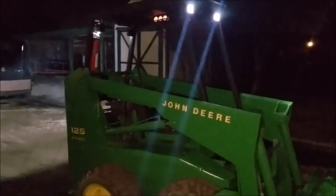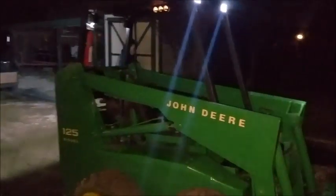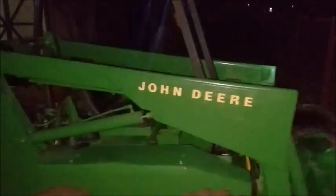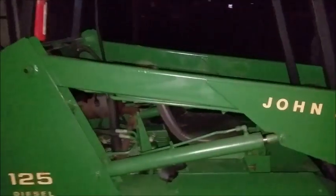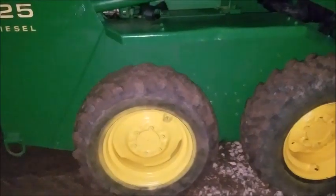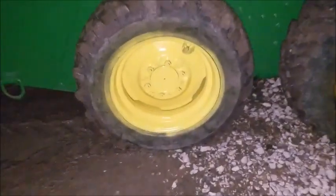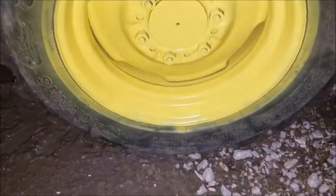So no, we haven't done an updated video on it, but Clay has finished this little 125 diesel John Deere skid steer. Got some new gauges in it. It's been all repainted. The decals are original. It does need 2 new tires. As you can see, that one is just about flat. It has a hard time holding air.